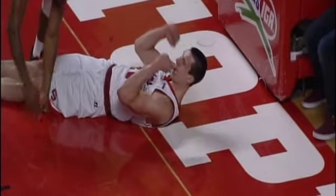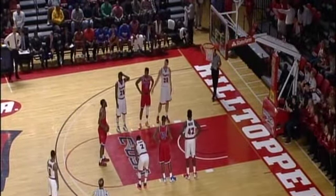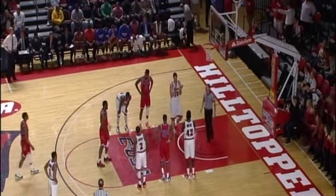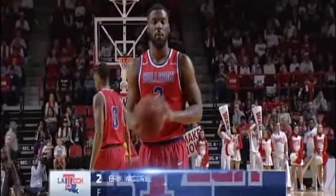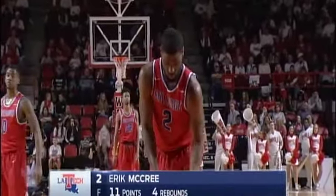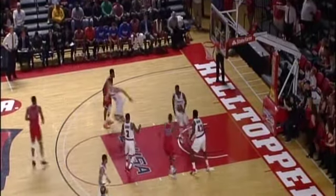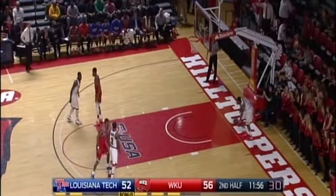Eric McCree at the free throw line as we watch the replay. They changed it because they said Rostow drew the charge with his feet inside the line. That was not the case. McCree will shoot 2, and his first one is short. McCree has scored 8 this half, 11 in the game, and he's a 72% free throw shooter. He's had 8 double-doubles this year, had 22 and 10 against Marshall Thursday. He makes that one. And a good soft touch. Former Murray State Racer, 56-52.